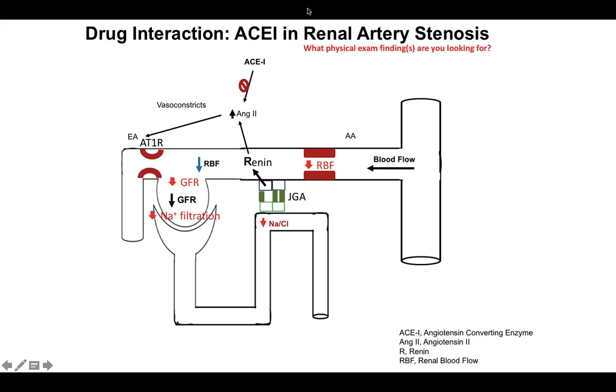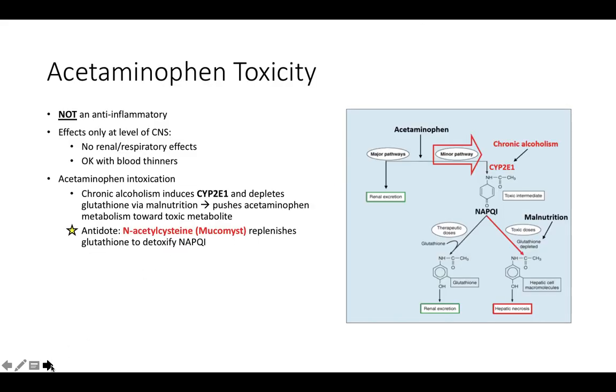So in somebody who already has renal damage or a condition like renal artery stenosis, ACE inhibitors are definitely something that you may avoid due to this further decrease in renal function.